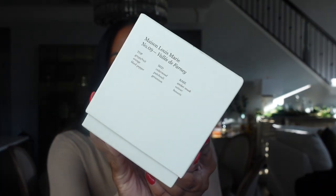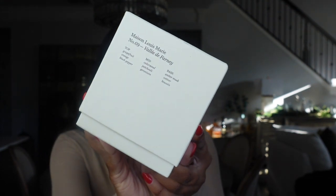So I love that because my skin can get really sensitive to certain products. And then I also got four more candles. These are the same scent though, because I really love this Maison Louise Marie brand. These aren't super strong. They're very lightly scented, but they still have perfect projection. They're not too fragrance inducing, if that makes sense. They're right there in the middle.